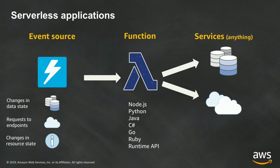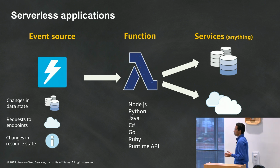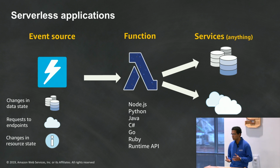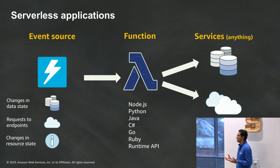Now, once you have your application business logic built into a Lambda function, how are you going to invoke that? There are a couple of ways you can do it, and we call it an event source. You can invoke your Lambda function when there's a change in data state, or you can invoke Lambda function endpoints directly, either through Lambda endpoints or API Gateway endpoints. And I'll show you in a little bit how you can create API Gateway endpoints and invoke your Lambda function. The third is that you can also invoke your Lambda function based on a change in resource state.